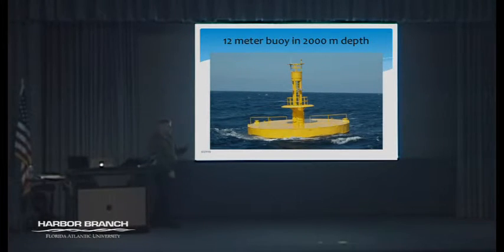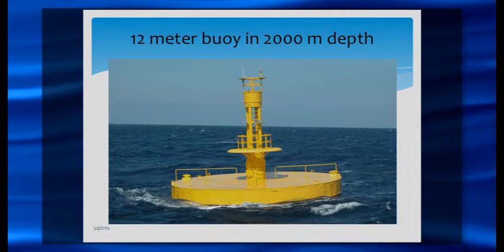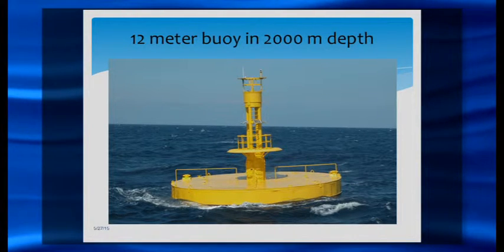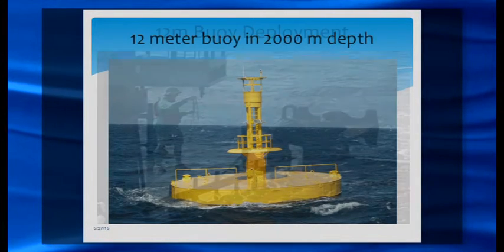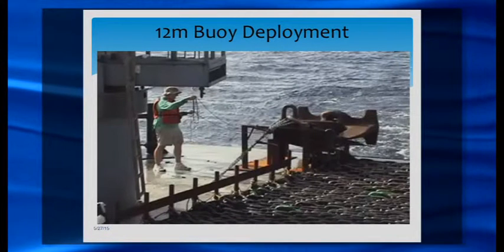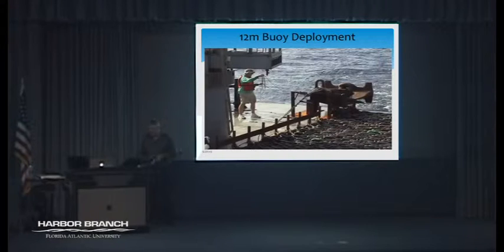Okay, and so this is an example. This is a buoy from when I was with the Navy. We used to maintain this buoy over in the Bahamas in 6,000 feet of water, 2,000 meters. It's 50-foot diameter, and so we had to maintain that. And so here's a video of one of the most lonely places I've ever been, sitting there holding on to an anchor.